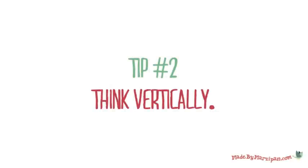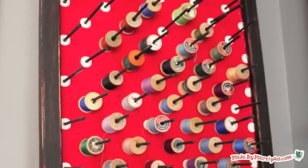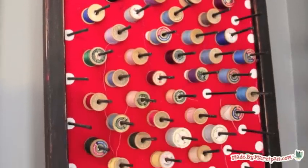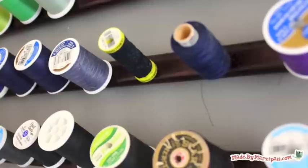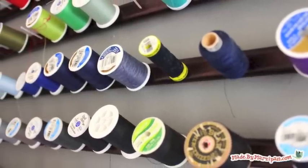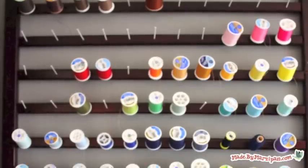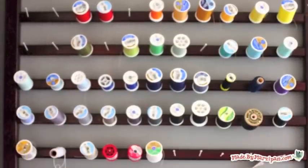Let's talk storage. You may not have a lot of floor space, but chances are you have plenty of wall space. Make the most of your area with vertical storage. Hang your thread on the wall to keep it from tangling. You can alter an old frame or turn a crib railing into a thread organizer. This is also a good spot to hang your cutting mats and rulers.